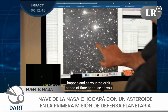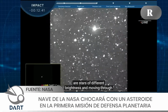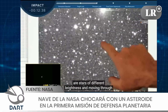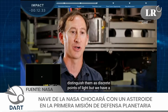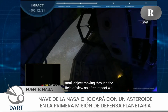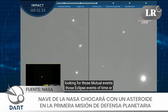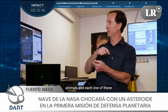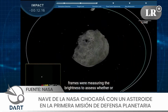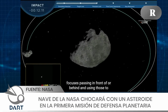And moving through this field is Didymos and Dimorphos, which again, we can't distinguish as discrete points of light, but we have that small object moving through the field of view. So after impact, we will be able to go back and start observing intensely, looking for those mutual events, those eclipse events of Dimorphos passing in front of and behind Didymos. On each one of these frames, we're measuring the brightness to assess whether it's undergoing one of these events, and using those to determine the orbit period of Dimorphos around Didymos.